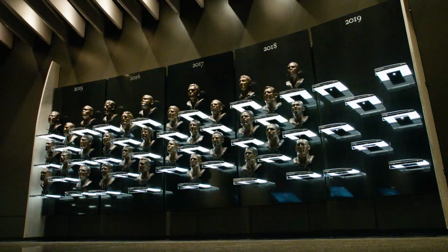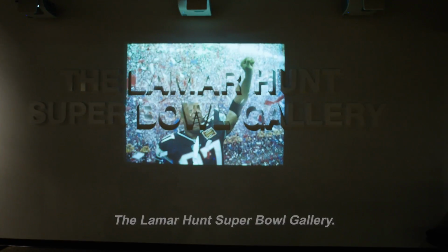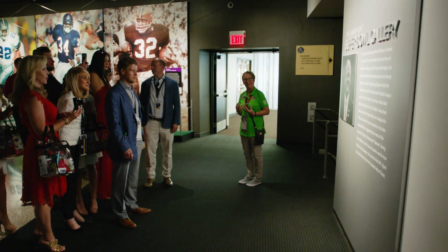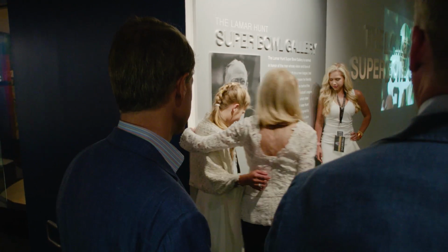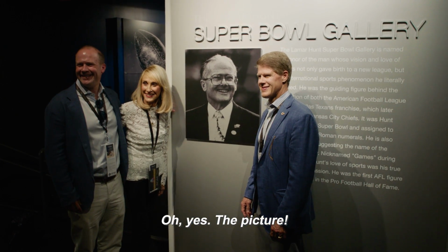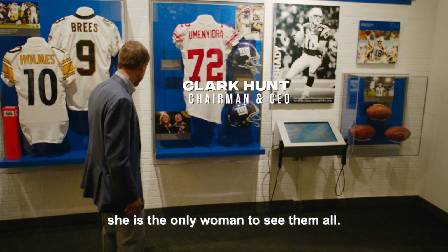Voila, the Lamar Hunt Super Bowl gallery. It's always so great to be at the Pro Football Hall of Fame, and obviously one of our family's favorite spots in the Hall of Fame is the Lamar Hunt Super Bowl gallery. This is super good. And oh yes, the picture. Oh, there she is. Come on, Mom. It's the only woman to see them all.